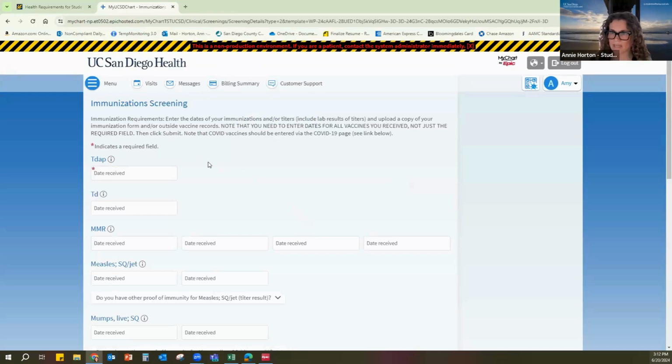If you already have vaccines in there, it won't be an option to enter it. If you hover over the little bubbles, it will give you information clinically on what the requirement means. There are more boxes than you need to enter. Don't think that because there's 4 boxes there that you need 4 vaccines. Just check what the requirement is, which for MMR is 2 doses, and you can enter those. If you received MMRs, measles, mumps, and rubella vaccines as individual vaccines, you can enter them in there.